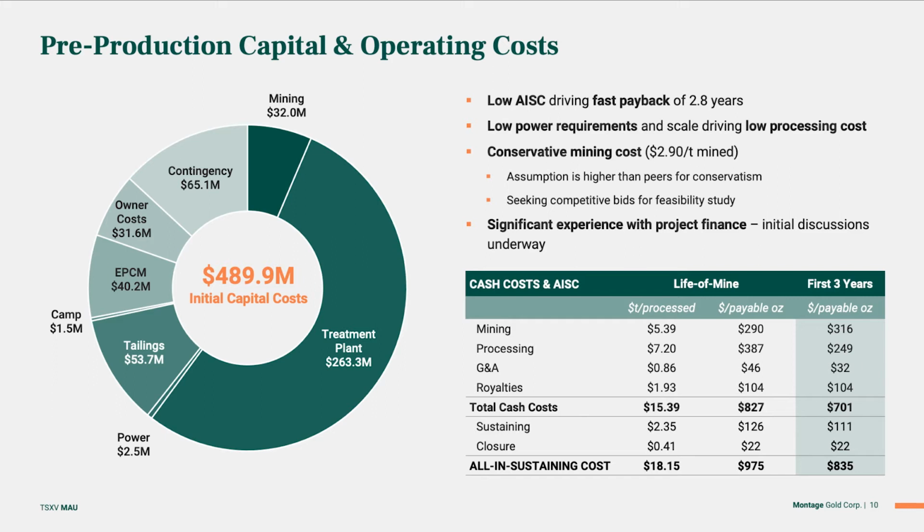The other cost assumptions that have gone into the study, I think in general we've used pretty conservative numbers. The mining cost has been derived from first principles, from experience, and I think we do have the ability, once we get into the next phase, the feasibility study, and get some contractors out there to bring in bids, that we can probably do a little bit better than that. So all in all, life of mine all-in sustaining cost is $975, but critically, again, in the first 3 years, aiding payback, is that low cost of about $835 an ounce.